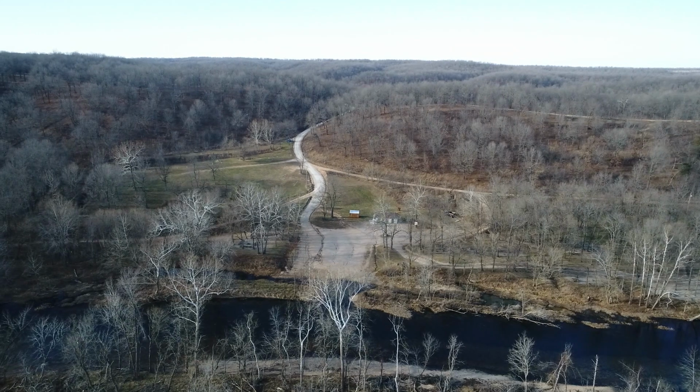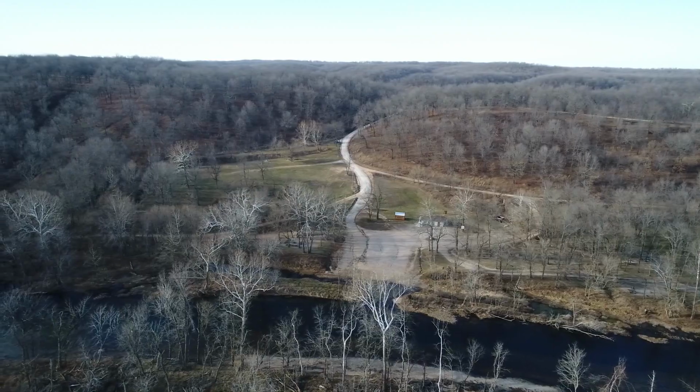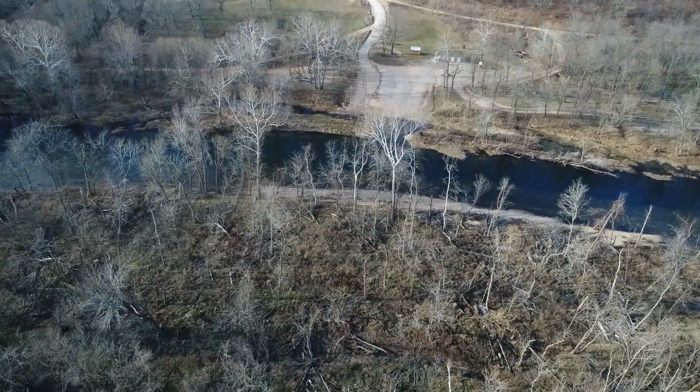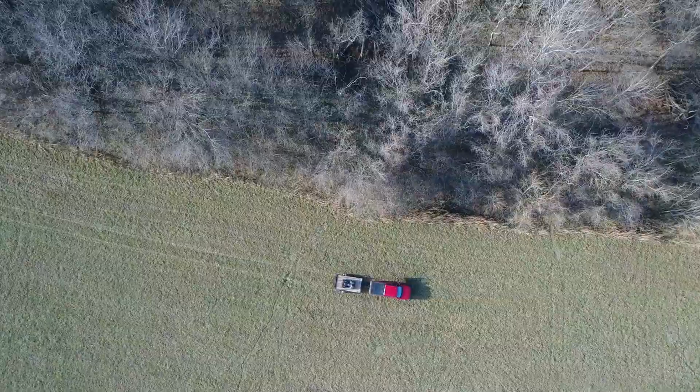I'm excited to watch this video. I haven't seen this yet on the actual computer screen, just on the tiny little drone controller screen. This is tract 5 at Riverside at the Niangua. There's the truck parked on the property.